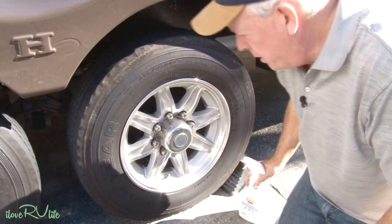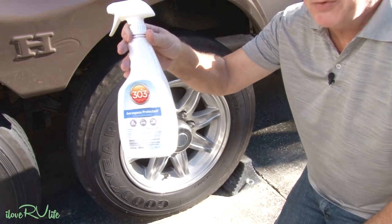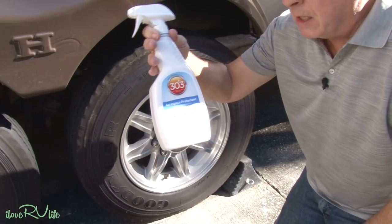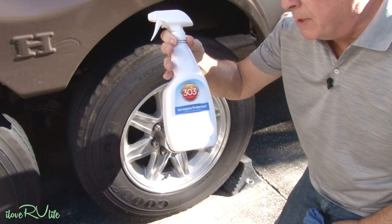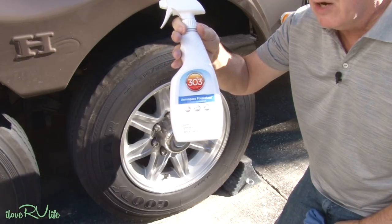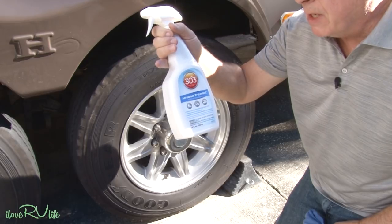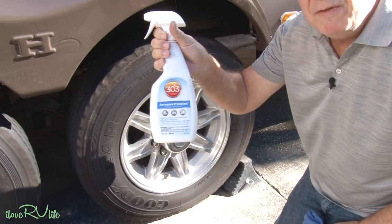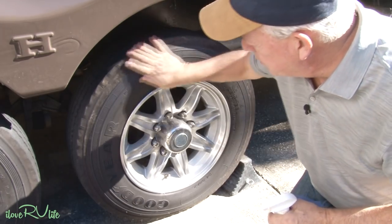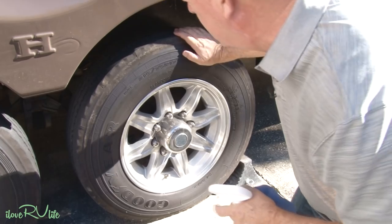The next thing I'm going to do is treat my tires with this 303 Aerospace Protectant. I've talked about this several times. I did a video, I'll put a link up above, of where we clean our awning. When we finish cleaning our awning, we always put on the 303 Aerospace Protectant. This is a sun-blocking, UV-blocking protectant, and it really helps increase the life of the tire. It's not a tire shine.